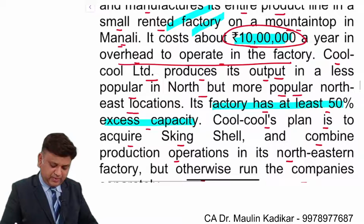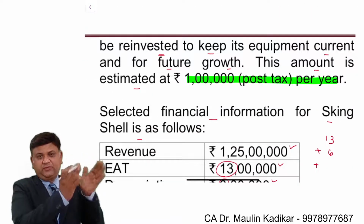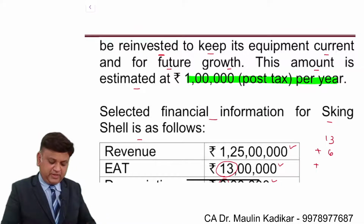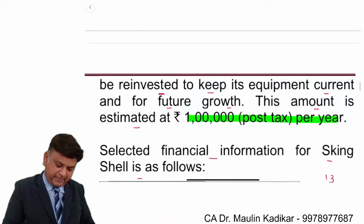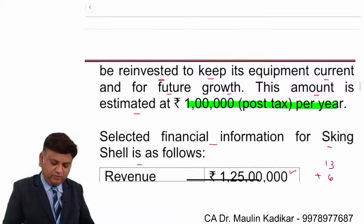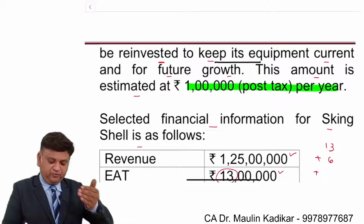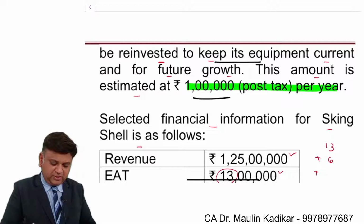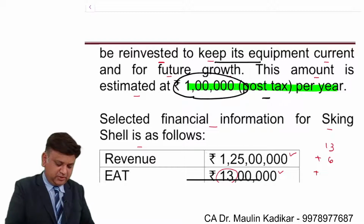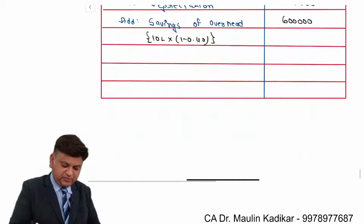And the question is providing the information that, just to make sure that all those equipments are in proper condition, only a minimum amount of the cash will have to be reinvested to keep its equipment in current and future growth. This amount is 1 lakh rupees post tax per year. So we understand that's a less maintenance expense.